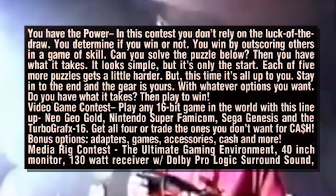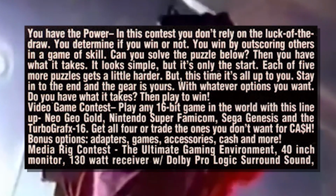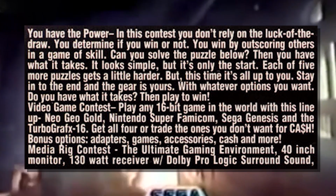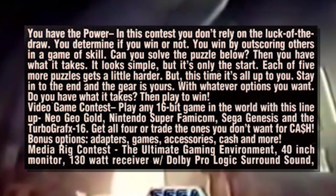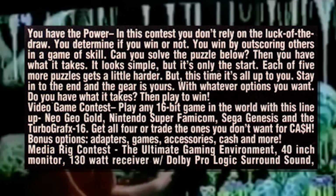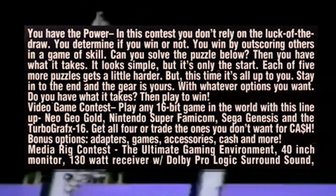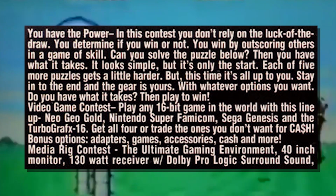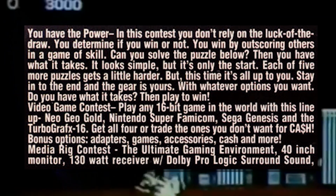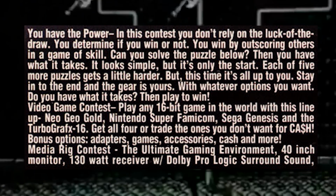You have the power. In this contest, you don't rely on the luck of the draw. You determine if you win or not. You win by outscoring others in a game of skill. Can you solve the puzzle below? Then you have what it takes. It looks simple, but it's only the start. Each of 5 more puzzles gets a little harder, but this time, it's all up to you. Stay into the end, and the gear is yours, with whatever options you want. Do you have what it takes? Then play to win. Video game contest.